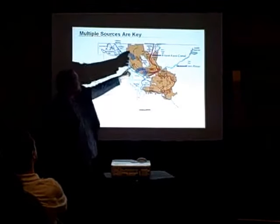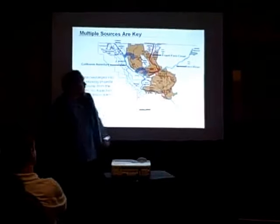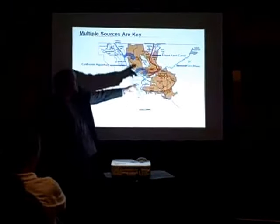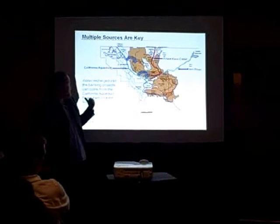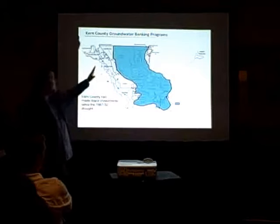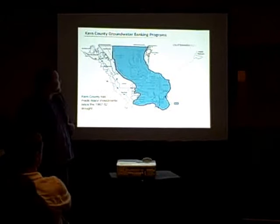Then over here, this is the Kern Frank Canal. This is my source of water because I live in what's called the Arvid Edison Water District. And then there's other people that supply the Kern River. And next slide. And this is our groundwater basin.